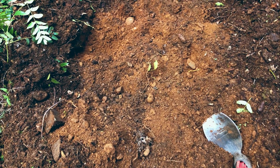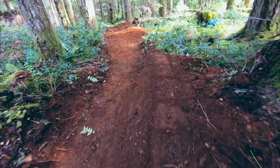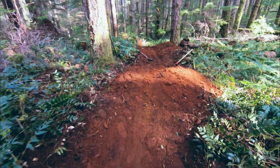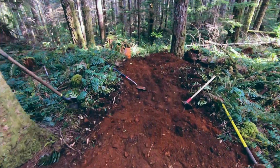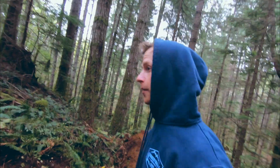I had some rocks to break through, but now I'm into the good stuff. Sweet. Ooh, the bugs are coming out, but the trail's coming along really nice.